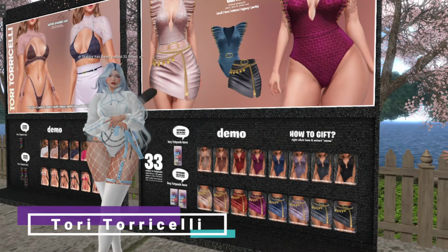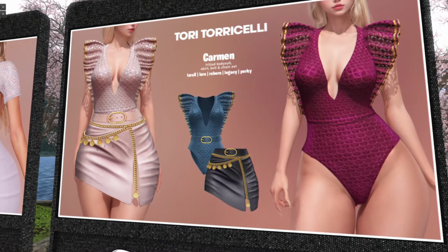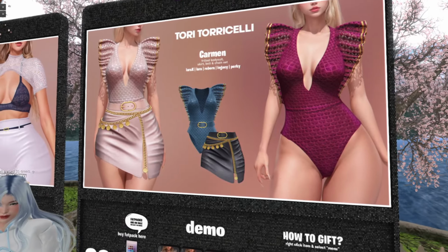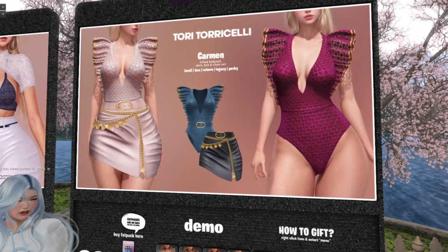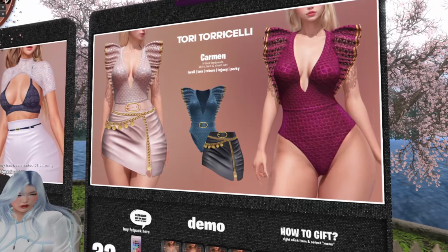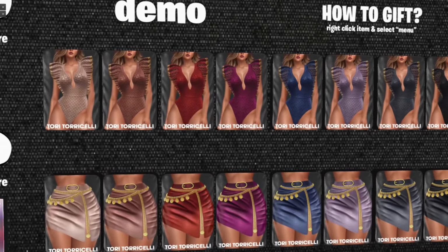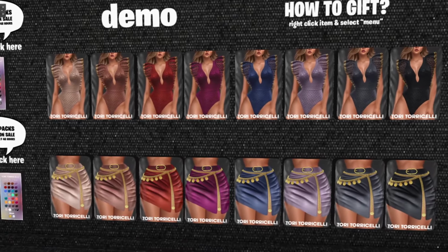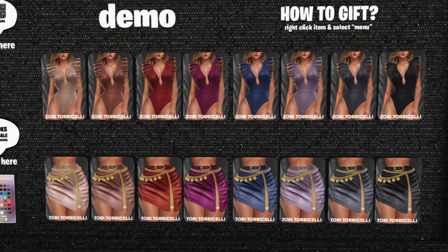At Tori Tori Shelly, we have this Carmen bodysuit. You can see it's a frilled bodysuit and it has a skirt, belt, and a chain. Unfortunately, it comes in separate pieces for the skirt and the bodysuit. But it comes in Lara X, Lara Reborn, Legacy, and Perky. I wish it was like a full dress, right? Would be nice, like a full set.